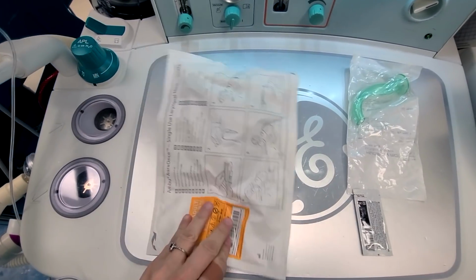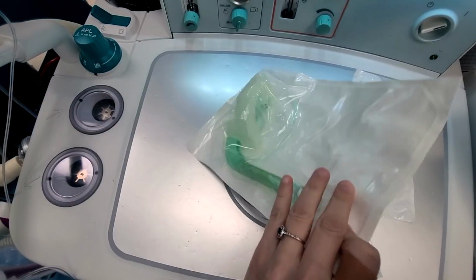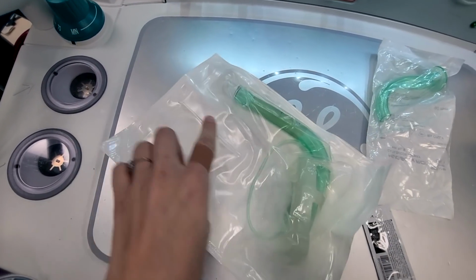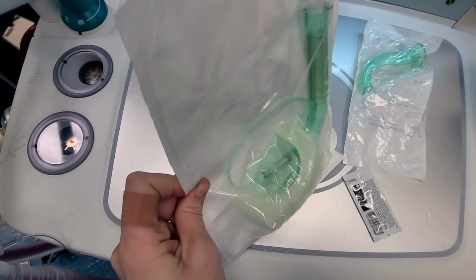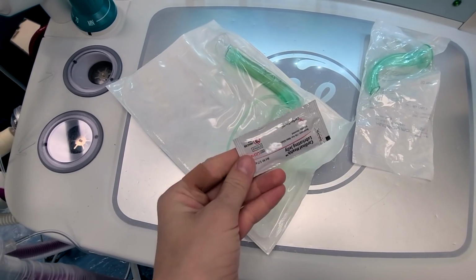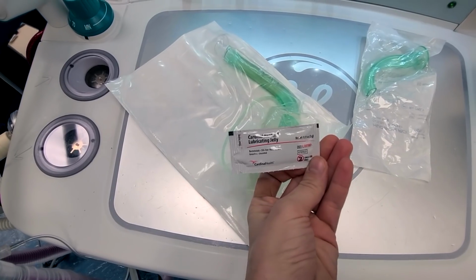LMA stands for laryngeal mask airway. So it doesn't go all the way down in the trachea like an ET tube does, an endotracheal tube, but instead it kind of sits in the back of the throat above the vocal cords and helps keep the airway open and keep air moving.